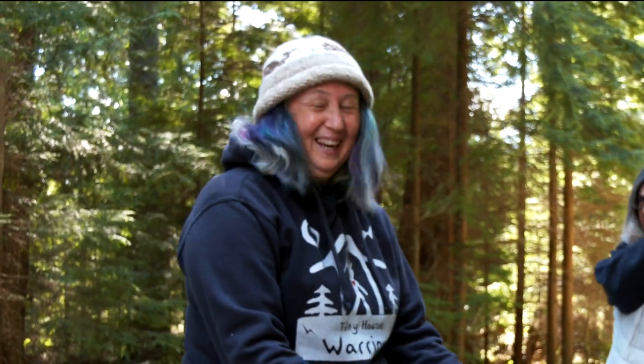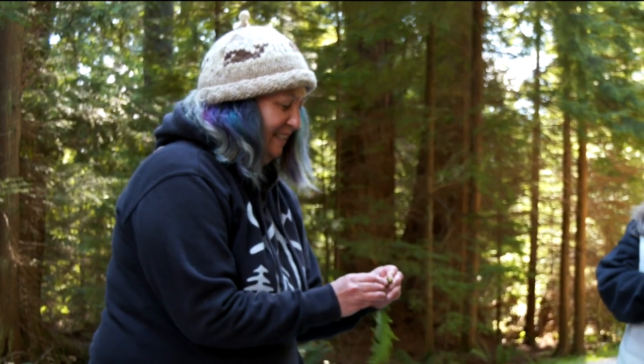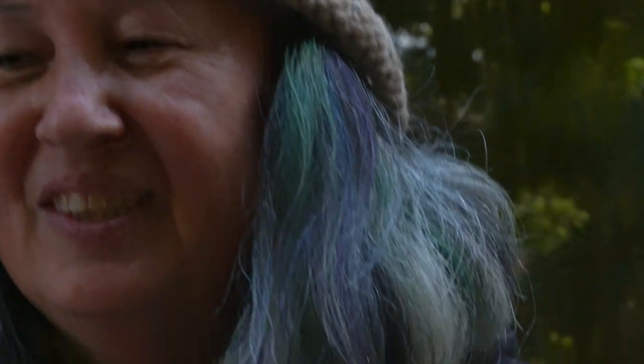Would you guys like to try some licorice fern? Oh, we can all eat it. Yeah. Rob's like, right now. So we'll now demonstrate. Yeah, it makes you salivate. Mmm.